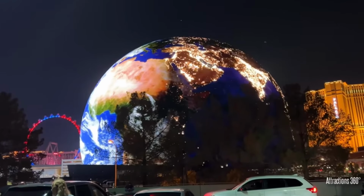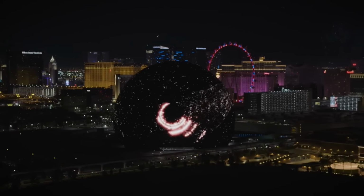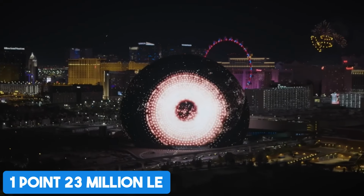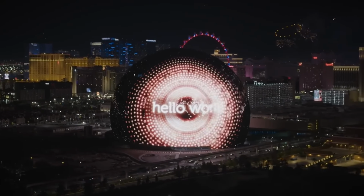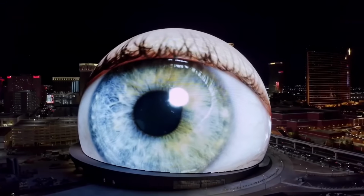But even from the outside, the Sphere doesn't just sit there. It broadcasts its presence to the entire planet. Meet the Exosphere, a 580,000 square foot outer shell made of 1.23 million LED pucks, each one packing 48 tiny diodes. And this isn't just eye candy. This thing becomes whatever it wants. A planet, an emoji, a basketball, or a blinking eyeball.